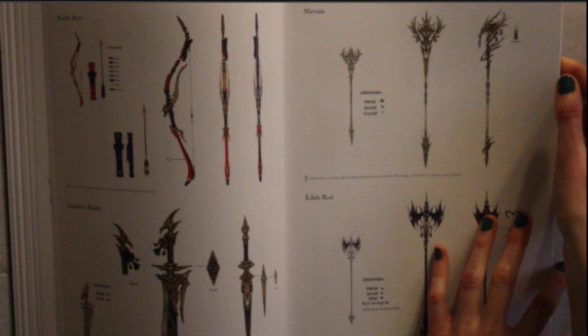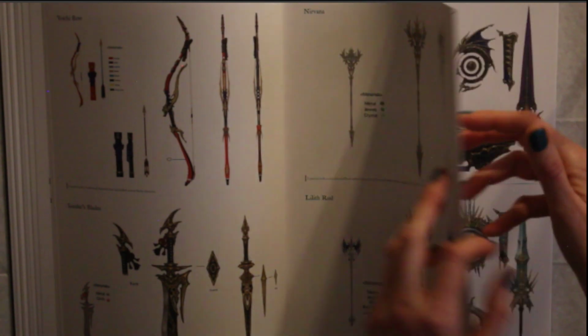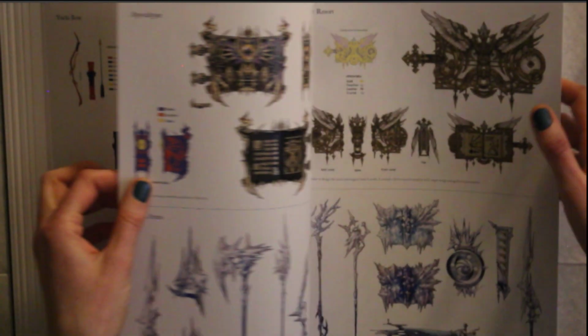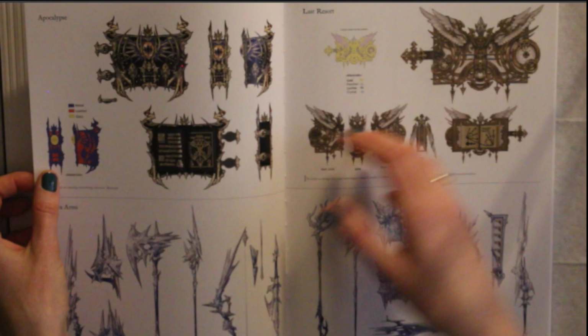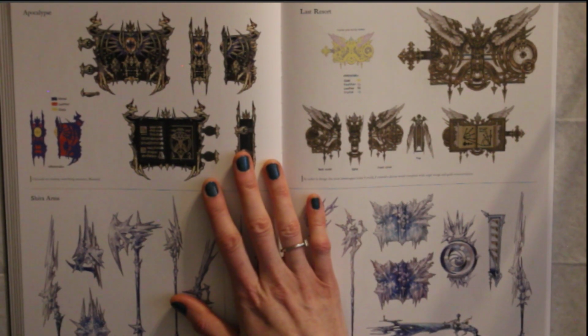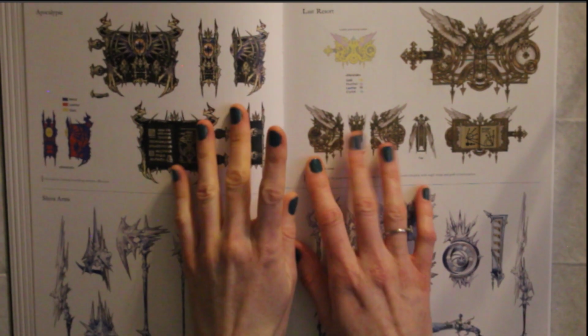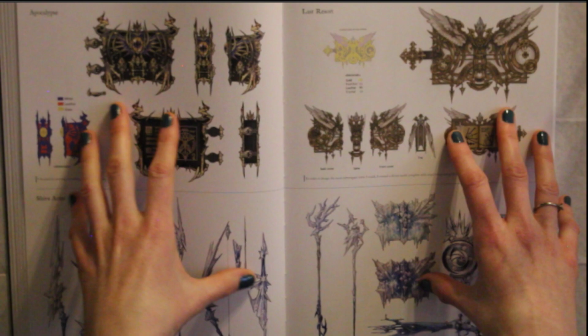Oh, it's beautiful. They do actually have a competition where they get fans of the game to design weapons for them, so they don't have to pay you, of course, but if you win, you do get to have your designs in the game, which I think I'm going to have to try one day.